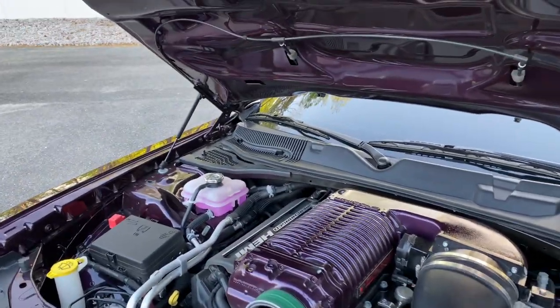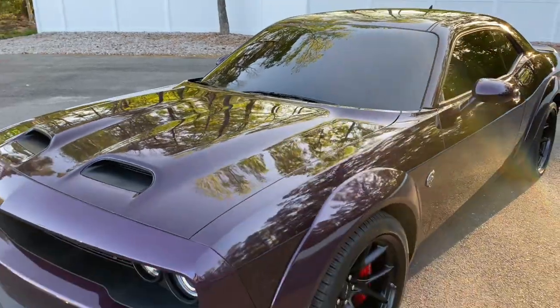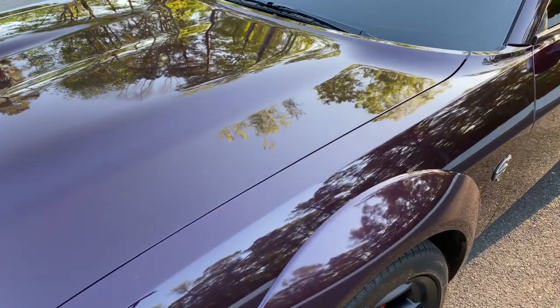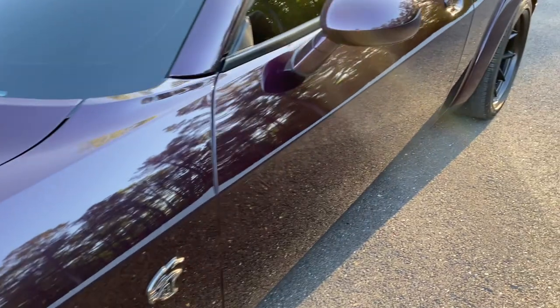Car has absolutely zero paint work. Beautiful car. Car has a 7-year ceramic coating on it. Front windshield obviously has tint.